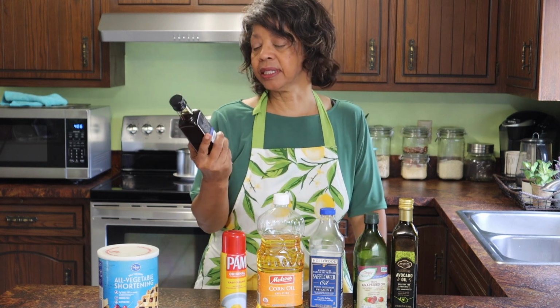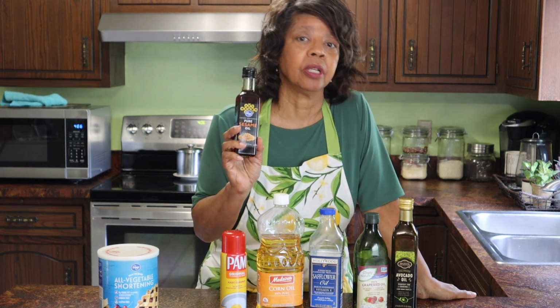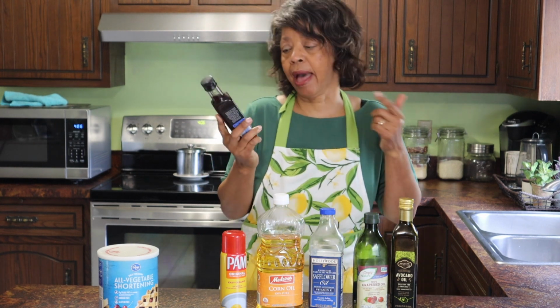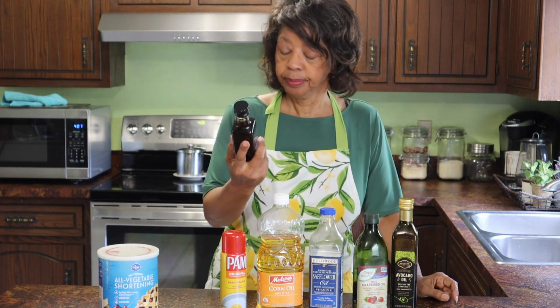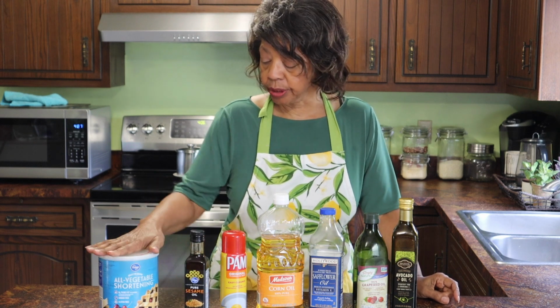And then I've got this sesame oil here because I have been trying out different Asian style recipes, and a lot of times they will ask for sesame oil. So I've got some of that. And then of course my Crisco.